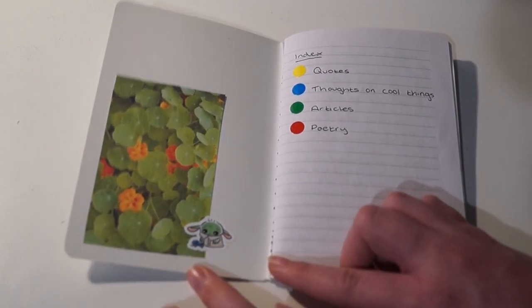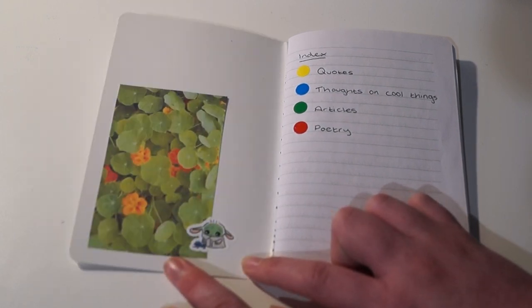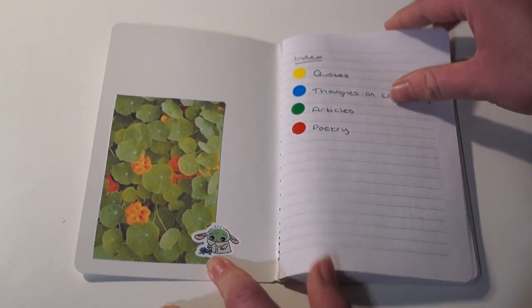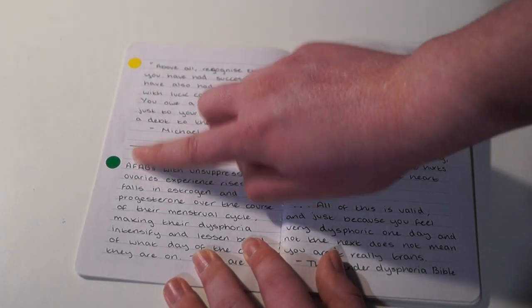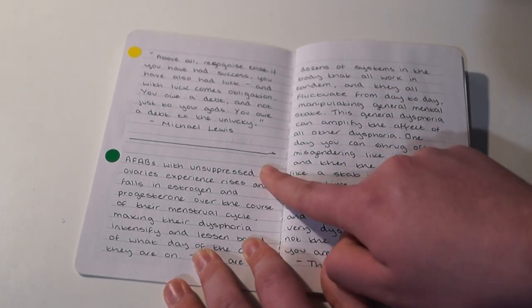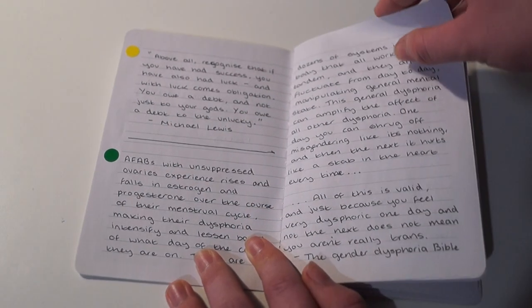And then I also just have some decoration, some nasturtium, and a little Baby Yoda sticker. It's just been really nice. I just put whatever dot it is on the information. If it's a quote, I put obviously where it's from, who said it.